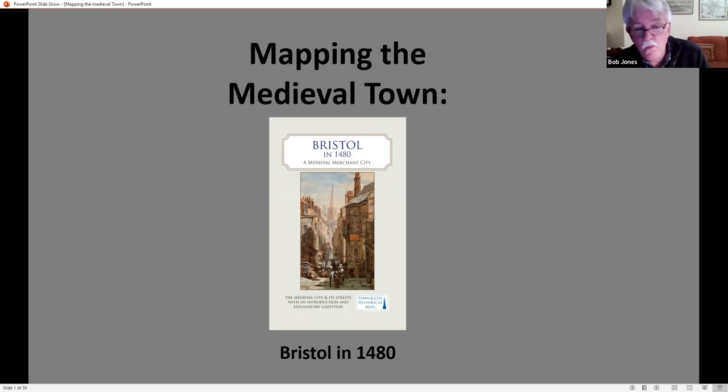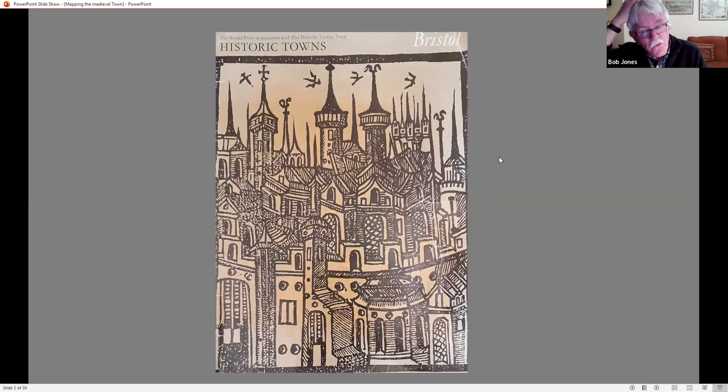So why do we need a map? Why are we producing this now? Well, the last one was produced over 40 years ago, and as you can see on the screen, this is my rather dog-eared copy, now very much out of print, although you can see a digitized version on the Historic Towns Trust website if you wanted, and I'll give you their website address at the end of the talk. This was produced in the mid-1970s. It's in a very large book form, probably about A3 size, so it doesn't fit easily on a bookshelf.